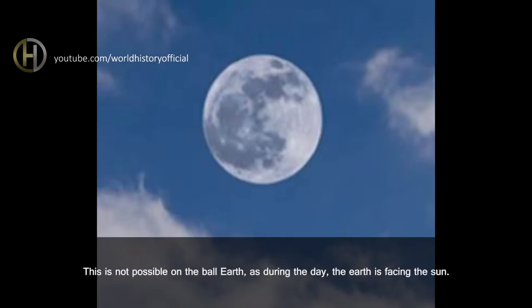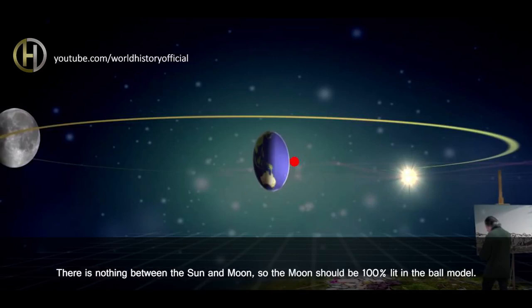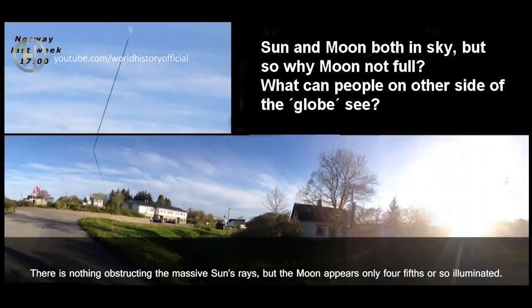This is not possible on the ball Earth, as during the day, the Earth is facing the sun. The Earth would be in the way of someone trying to see the moon in the daytime. Also we can sometimes see the sun and moon in the sky at the same time, for some hours in the days just before and just after the full moon. There is nothing between the sun and moon, so the moon should be 100% lit in the ball model. There is nothing obstructing the massive sun's rays, but the moon appears only 4/5 or so illuminated.